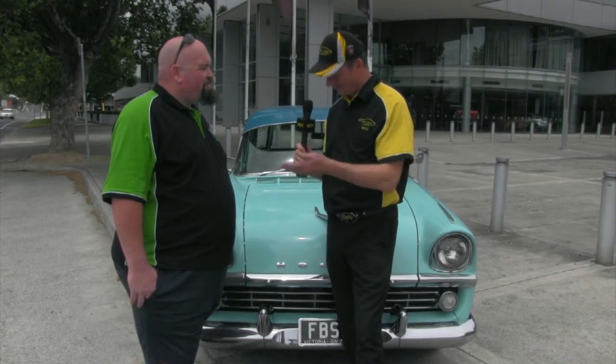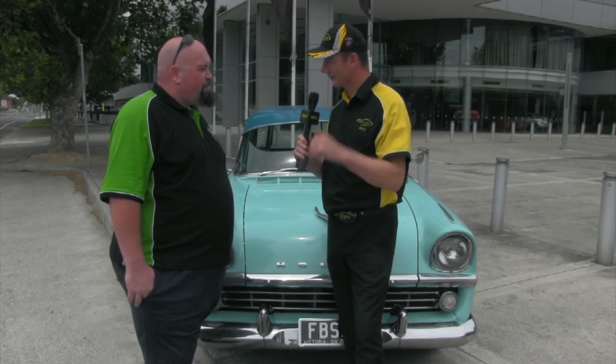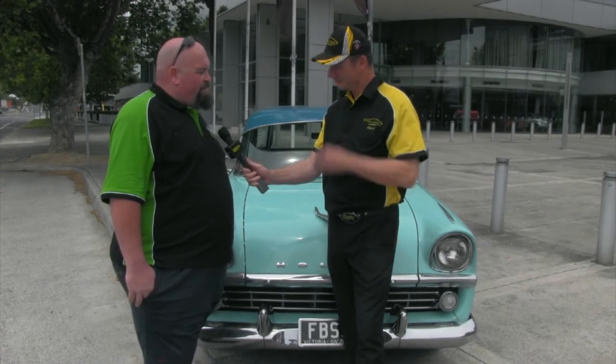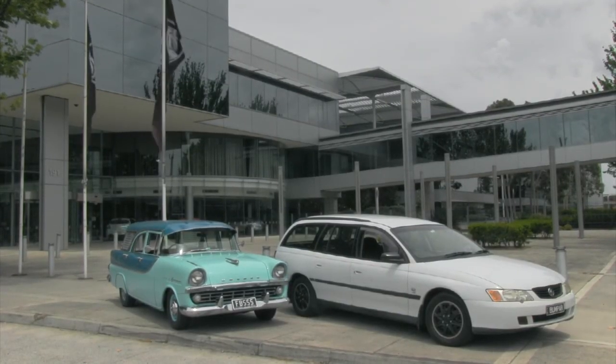Obviously, Bumper to Bumper, and Bumper your nickname, which is fantastic. And you've got that on another car as well. Yeah, we've got that on my daily driver. That number plate's been on quite a few cars, but yeah, it's just on my daily driver at the moment.